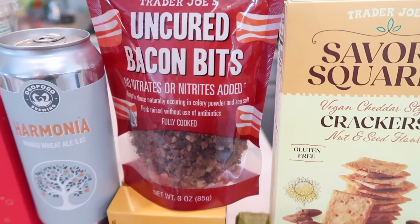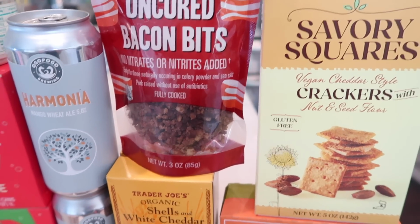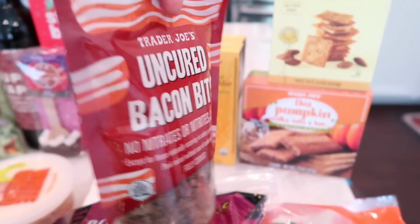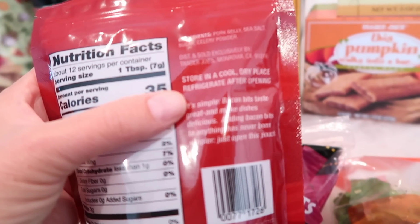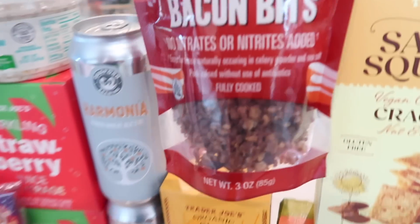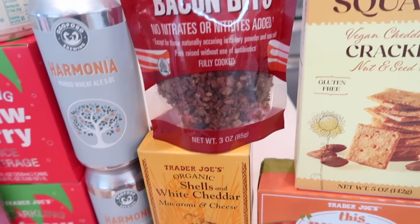So Tim was obviously stoked. These are no nitrates, no nitrites added. It says that except for those that are naturally occurring, which they always have to put because of the celery powder. And then it says pork raised without use of antibiotics. This is fully cooked, so this is shelf stable. And let's see, store in a cool, dry place, but refrigerate after opening. So I always like to make sure to read that. Tim's going to absolutely love these, I think. So in the taste test, don't be surprised if he's just shoveling some in his mouth. I can see him doing that.